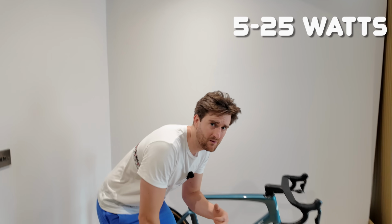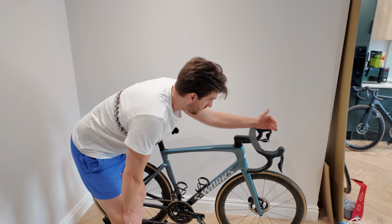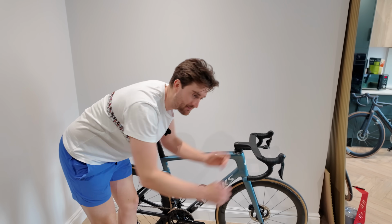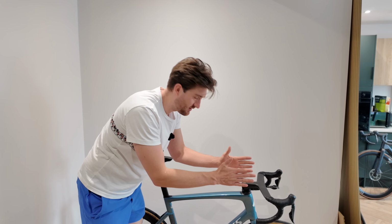Now there are of course other permanent things you can do to your bike as well. For example, going lower, which is going to drop your natural body position. You can go longer, which is going to Superman you a little bit more, make you a bit more stretched out. And of course, going narrower on the bars is going to be a massive improvement to your drag as well. So a few things to consider there on position.